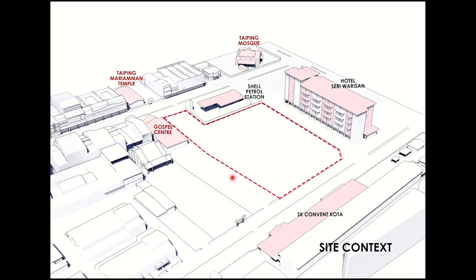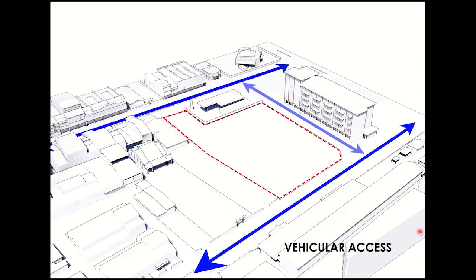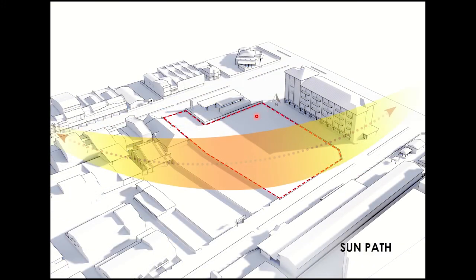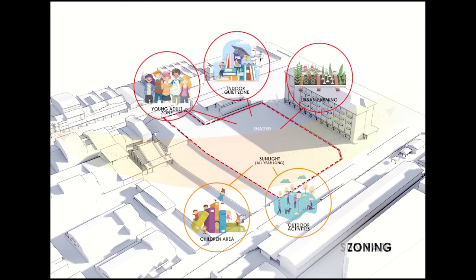So, continuing with urban fabric analysis. This is our site with some important site context: the current vehicular access, pedestrian access, viewports that I would like to capture, wind direction, and also the sun path casting shadow at this particular plot of land. I've dedicated the shaded area for the young adult zone and some formal zones, and this sunlight exposure area for children and outdoor activities.